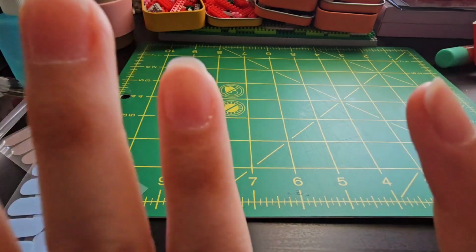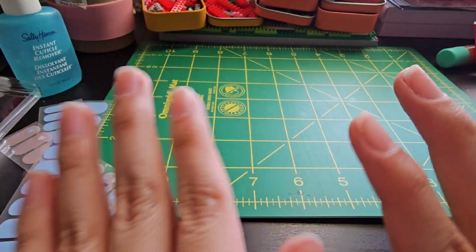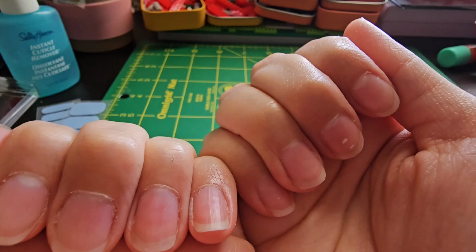The bad thing about the cuticle remover is that it dries fast. So when it dries fast, I'd probably put a little bit more, so it's easier to remove than being stuck like glue. Okay, this is how we're looking. Ooh, those are terrible. This is how we're looking so far.